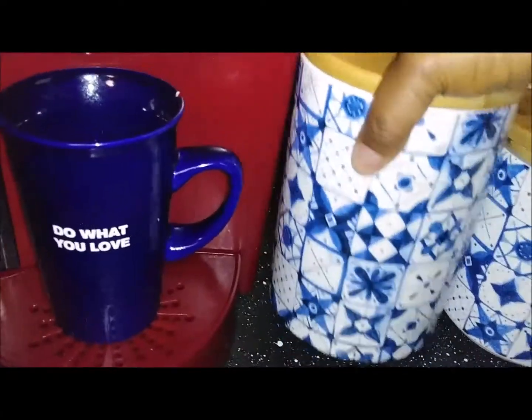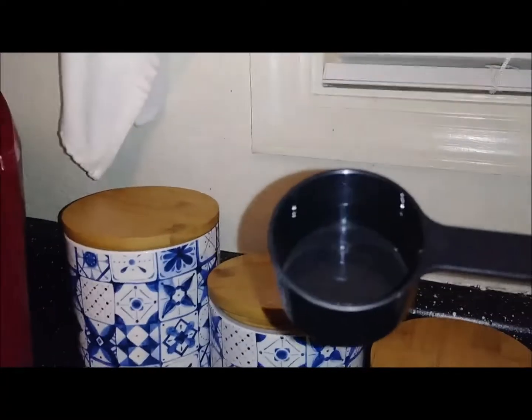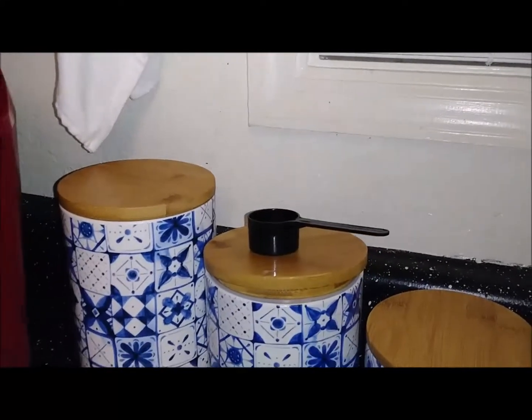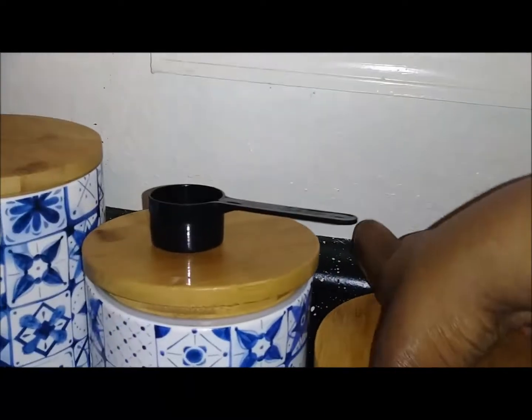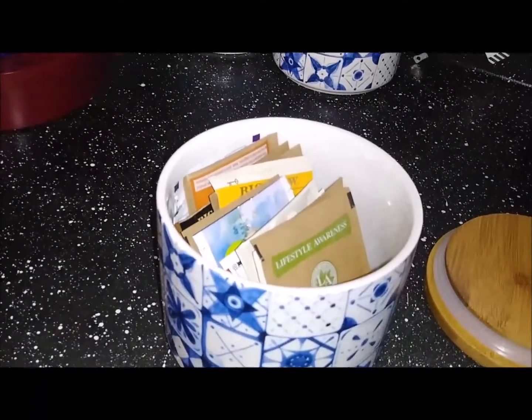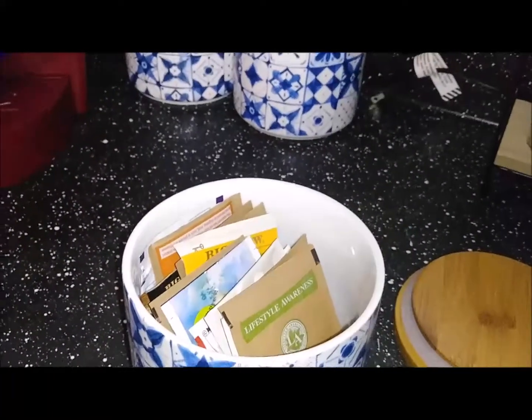And then the medium-sized canister is where I keep my scoops. I just took this one scooper out just to show, this is what I actually scoop ground coffee with. And I also keep some of my Keurig pods in there. And then in this canister, the small, I keep my teas. So I have a variety of different types of teas, green tea, peach tea. I'm really into the teas, and I drink those a lot at night.